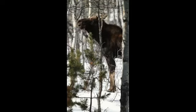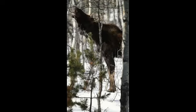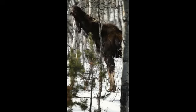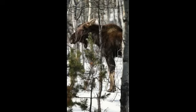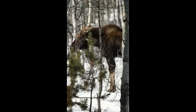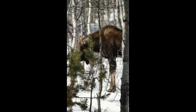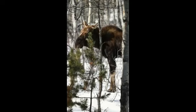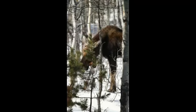Moose are ruminants, like cows. They have a 4-chambered stomach, and the food gets passed from chamber to chamber to chamber, where there are different species of bacteria and other organisms that help break down the cell walls of the plants that they're eating. So then the animal can then digest the organelles inside those cells, as well as digest some of the bacteria that's feeding.